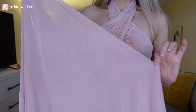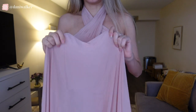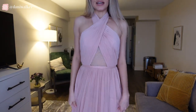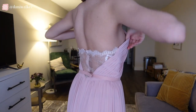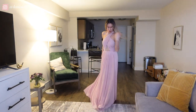This is more, it's a 4-way stretch fabric. And by the way, 4-way just means it stretches multiple ways. So you could stretch it this way, horizontal or vertically. And they stretch equally. This is amazing. I love though how weighted it feels. And I am obsessed with the sheer lace panel here. And look at this. Look at the lace back. Wow. This is so pretty.